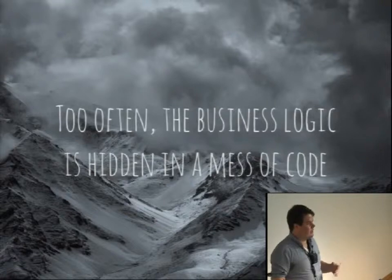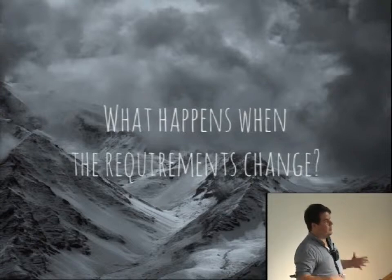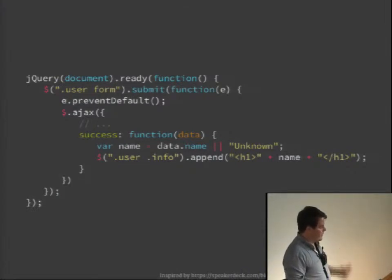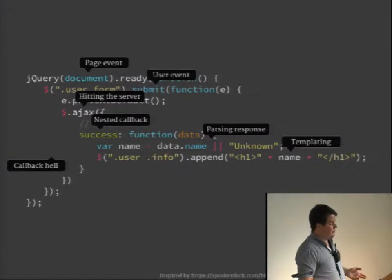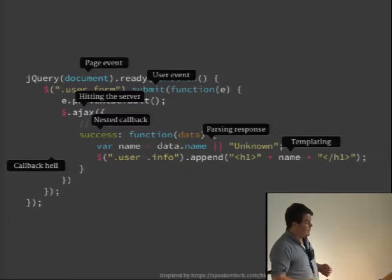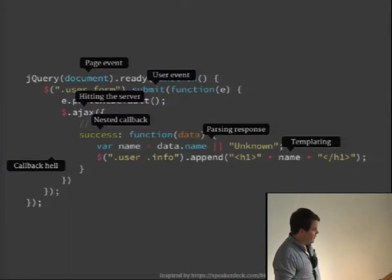So the thing is, it's easy to create a tangled mess. And what happens when the requirements change, when you need to do something new here? Just as an example, we can see this. This is 11 lines of usual jQuery stuff. The problem is that there's a lot of stuff going on here. We listen for document ready. We set up a user event on a form. So we listen for the submit. We hit the server. We have a nested callback on success here. We parse the response. We do templating. And we have this structure that's just going further and further in. Callback hell.